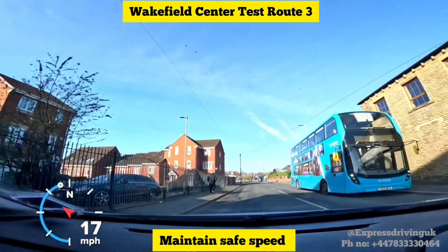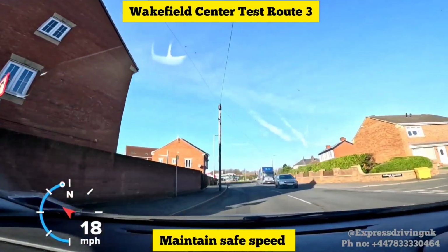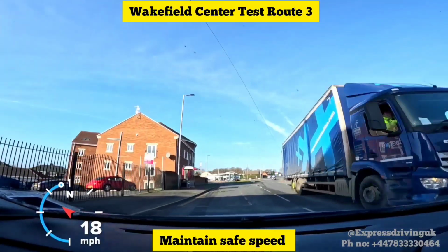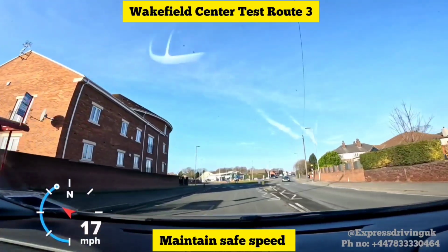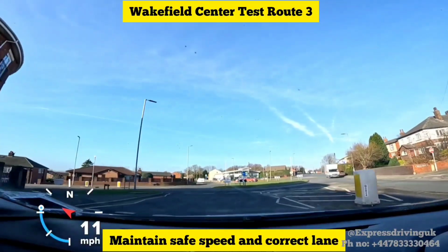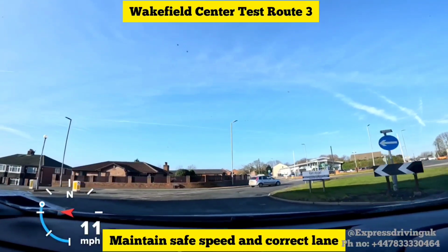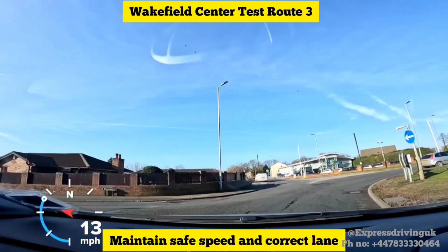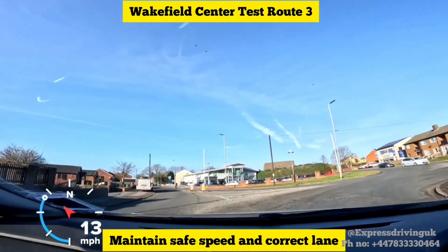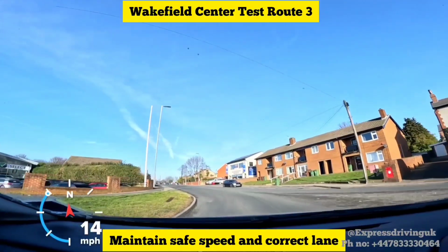And the roundabout's just in the distance there. So just check your mirrors and give a signal. Well done. Good position on approach. The zebra crossing, we can just scan that. It's clear. Well emerged onto the roundabout. And good mirrors and signal coming off the roundabout. Well done.